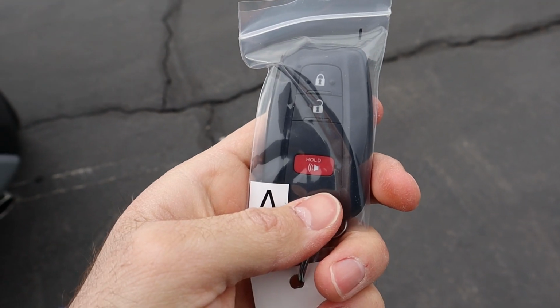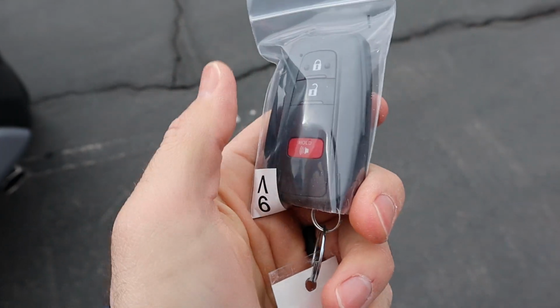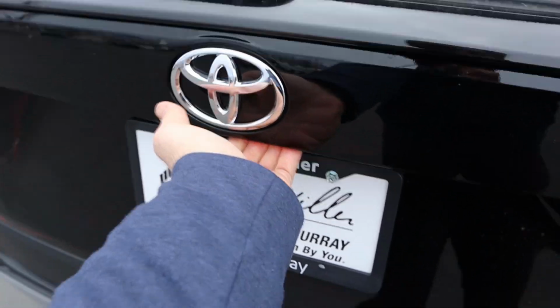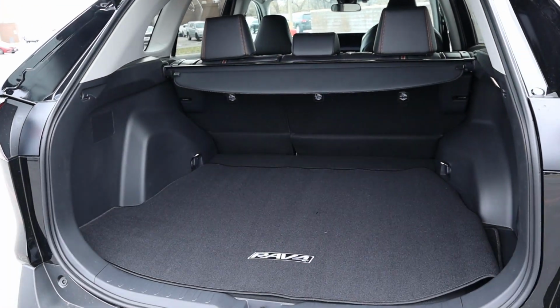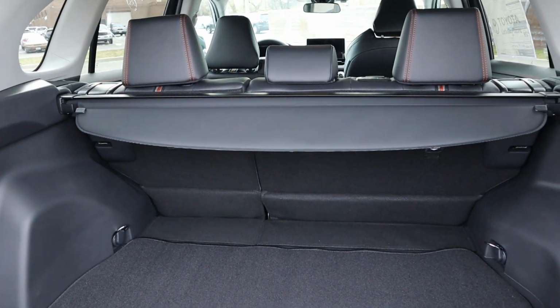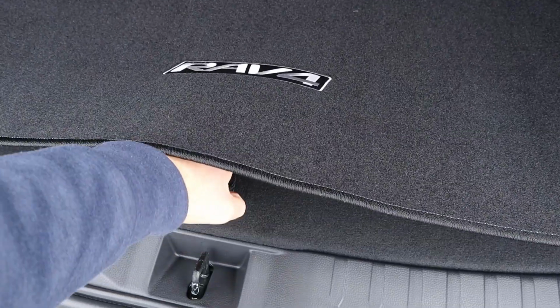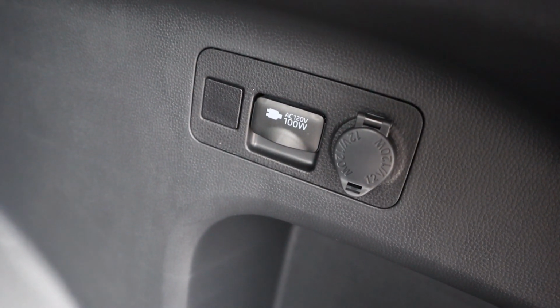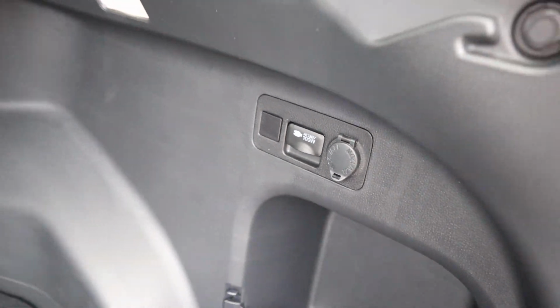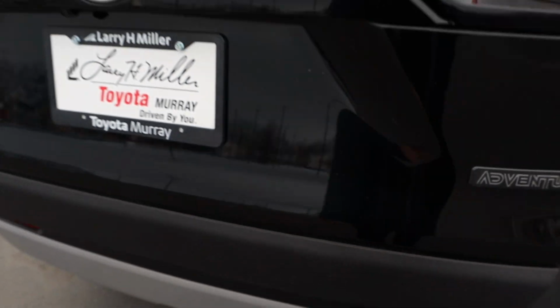Now here's the key fob for the RAV4 Adventure. You guys can see the Toyota logo there on the back. We have our unlock function and our lock function. And popping open the hatch is pretty easy. It is hydraulic, if you guys are wondering. And inside, you can see we've got a cargo cover built in from the factory. We got our RAV4 floor mat carpet, and then got a spare tire underneath. Well, that's pretty nifty. Look at that. We got some charging port action here in the back as well. And then when you're all done, they give you this nice grab handle so you can just plop it closed.